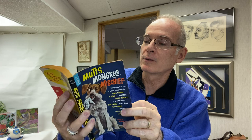I saw this and I love this cover. It says Mutts Mongrels Mischief. Every dog has his day and a whole pack of offbeat pooches have theirs in the sparkling collection of side-splitting stories by 19 great humorists. 20 humorous dog stories, it says. So it's published in 1960. I don't think it was ever read. The spine is in perfect condition.